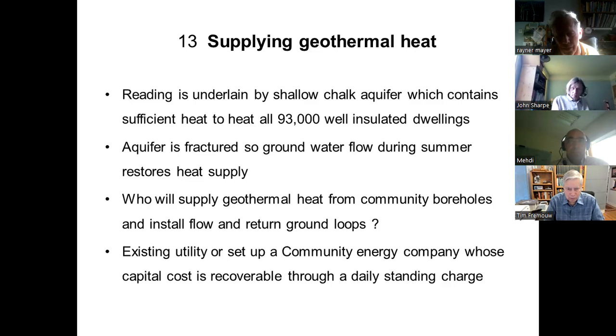And then the only thing you would have to do initially would be to pay for the purchase and installation of the ground source heat pump. You wouldn't have to pay anything for the supply side because that would be covered by the standing charge.